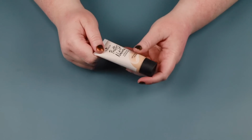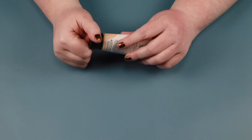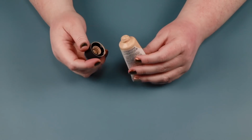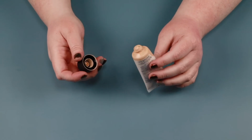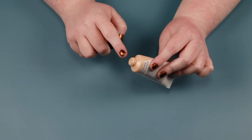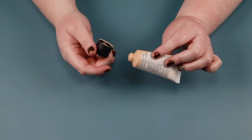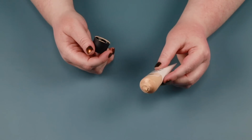So this foundation from Essence is pretty gnarly. This is the hydrating foundation. It kind of has a weird funky chunky smell. I didn't think I had it that long. Also, the component of this is kind of busted. So I think maybe that's what happened, and maybe too many of the outside world got in here.